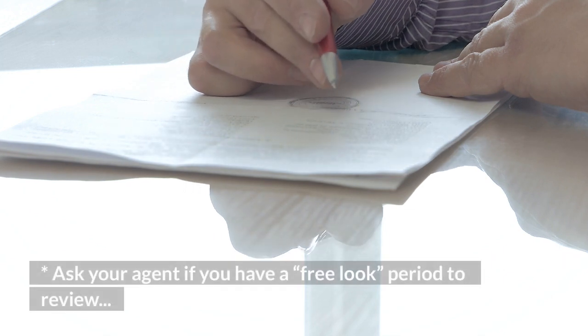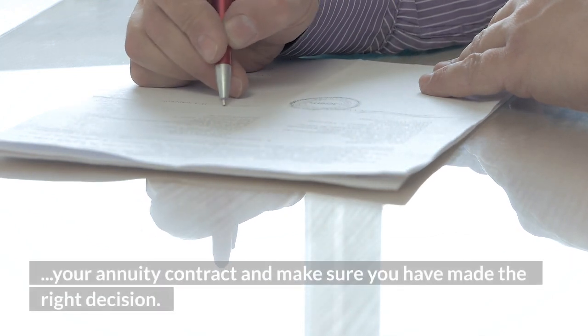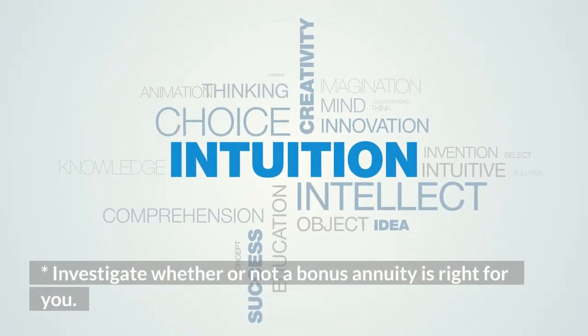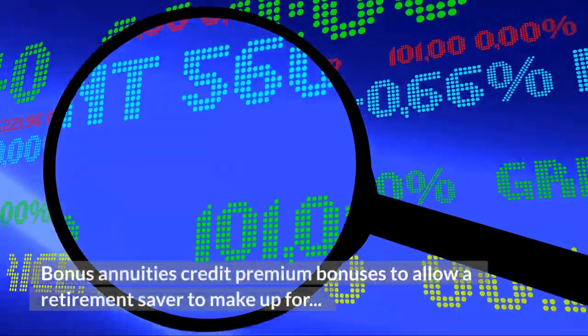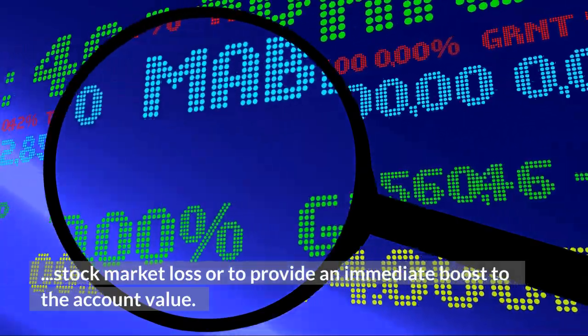Ask your agent if you have a free look period to review your annuity contract and make sure you have made the right decision. Investigate whether or not a bonus annuity is right for you. Bonus annuities credit premium bonuses to allow a retirement saver to make up for stock market loss or to provide an immediate boost to the account value.